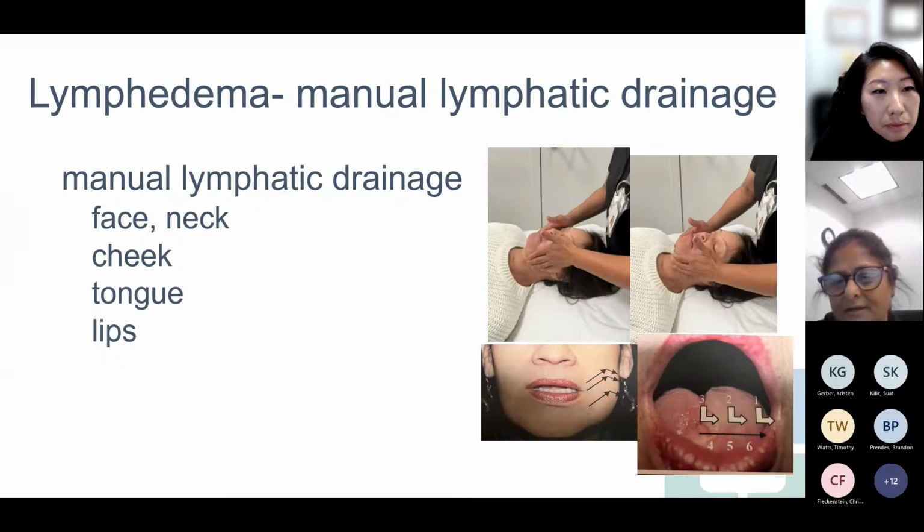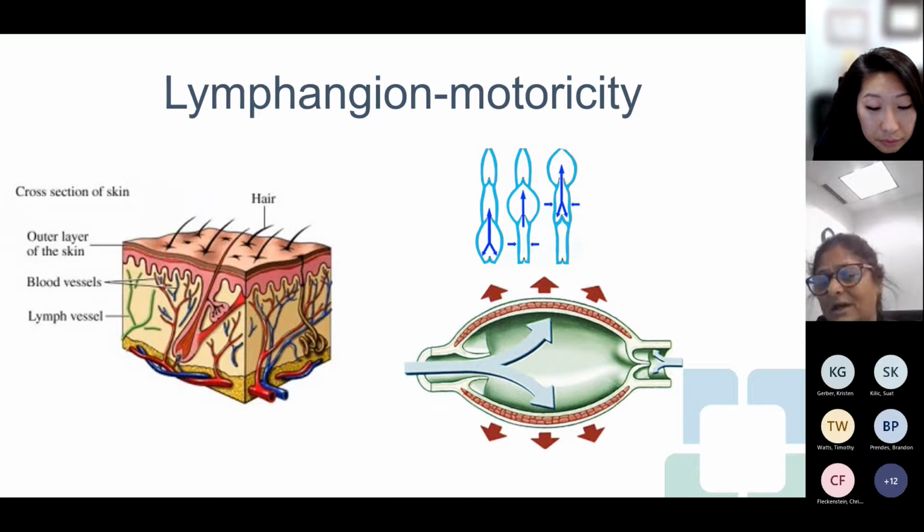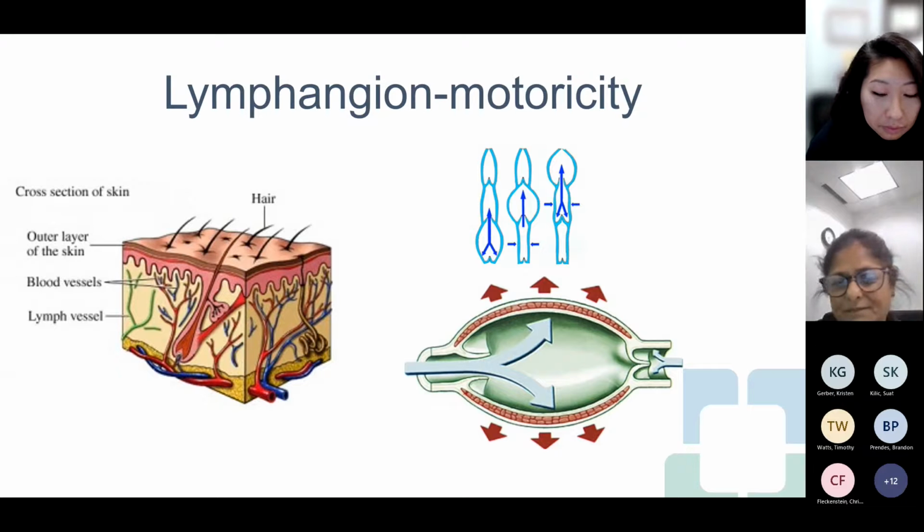And then down here is an enlarged picture. Because the valves in the lymph vessels depend on the movement of the muscle and joint, herein lies the importance of improving the muscle tightness, having the patient do joint range of motion, and doing the myofascial release or soft tissue work. All of this helps with the movement of the fluid. Next slide, please.